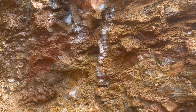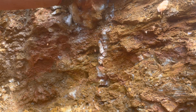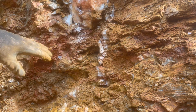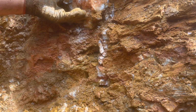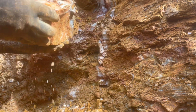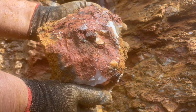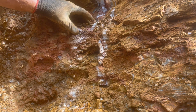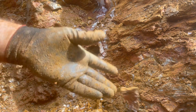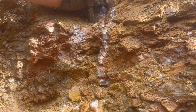All right, I just got behind this big chunk of quartz with my pry bar. I need to get it out of the way because the crystals I want to get to are underneath this big piece of quartz. Flip that over, and we've got a few crystals. But everything I want to get to is underneath that. Break that up a little bit.